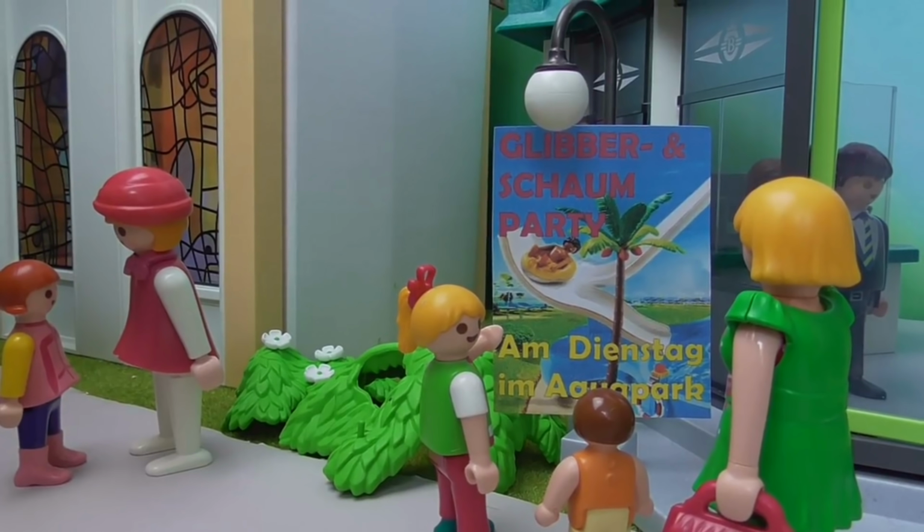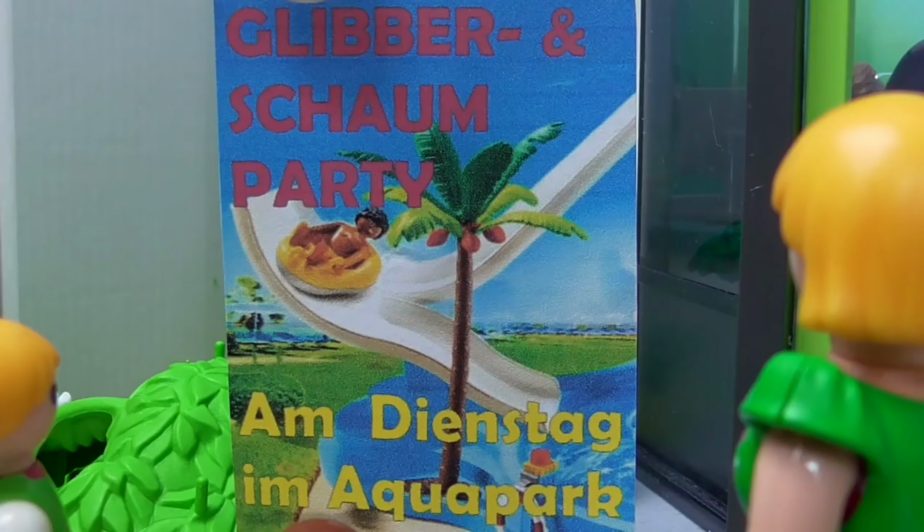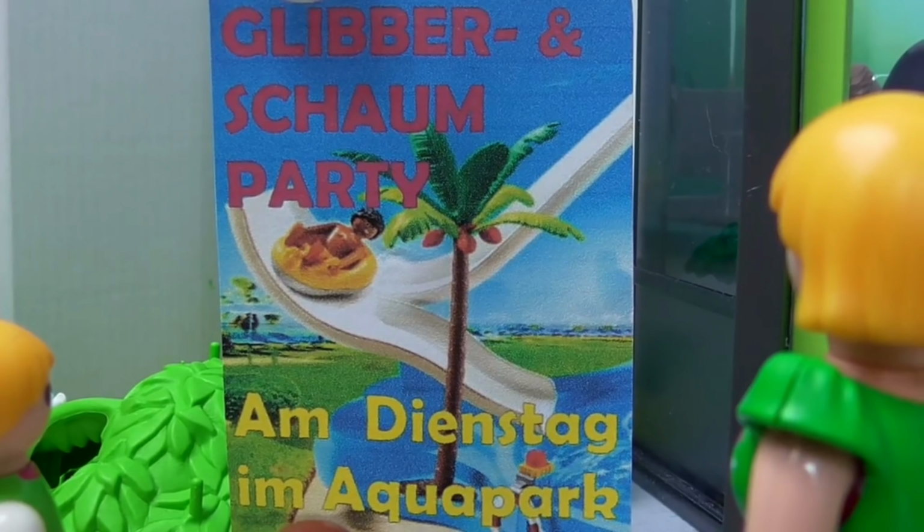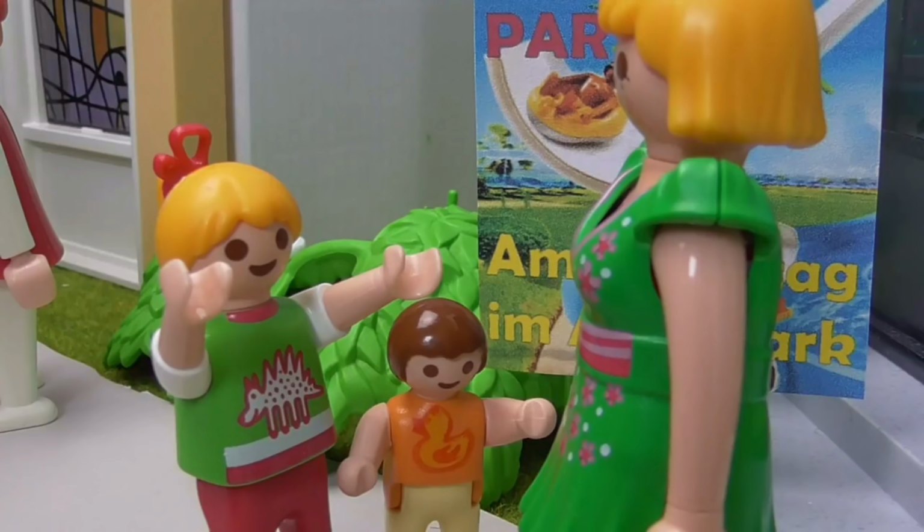Mommy, what does the sign say? It says foam party on Tuesday at the water park. Mommy, that's today. Can we go? Please, please, please. It's only once a year. And all my friends are going. Okay, let's go ask Daddy.